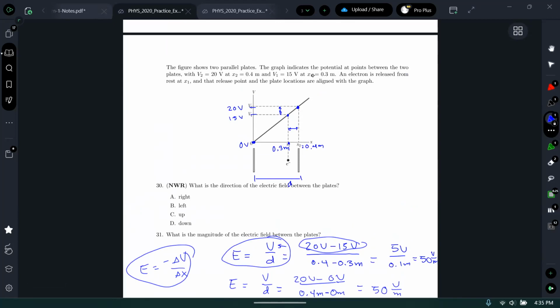As we go from left to right, are we going from low to high or high to low? Left to right, low to high. So this plate is at the lower potential, this plate is at the higher potential. Which way does an electric field point? From low to high or high to low? High to low. So I know my electric field is to the left without ever really doing a calculation. And I prefer that.